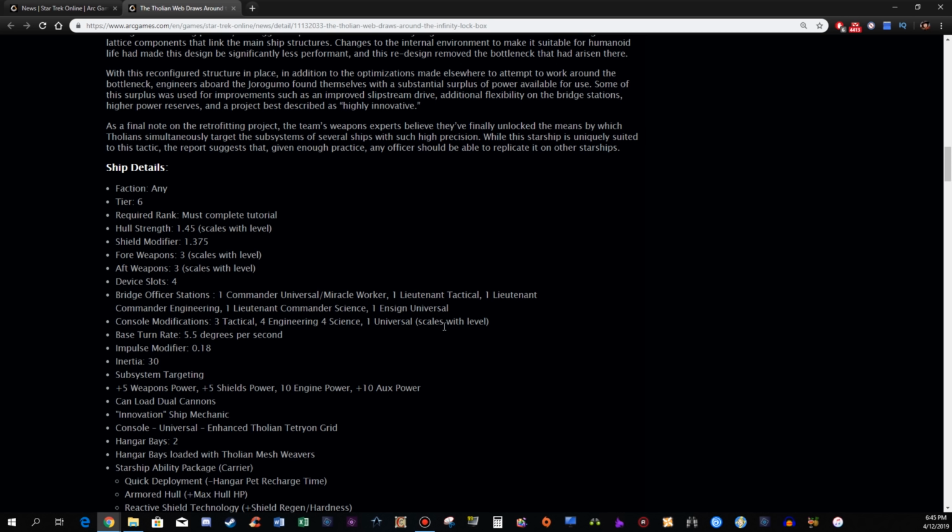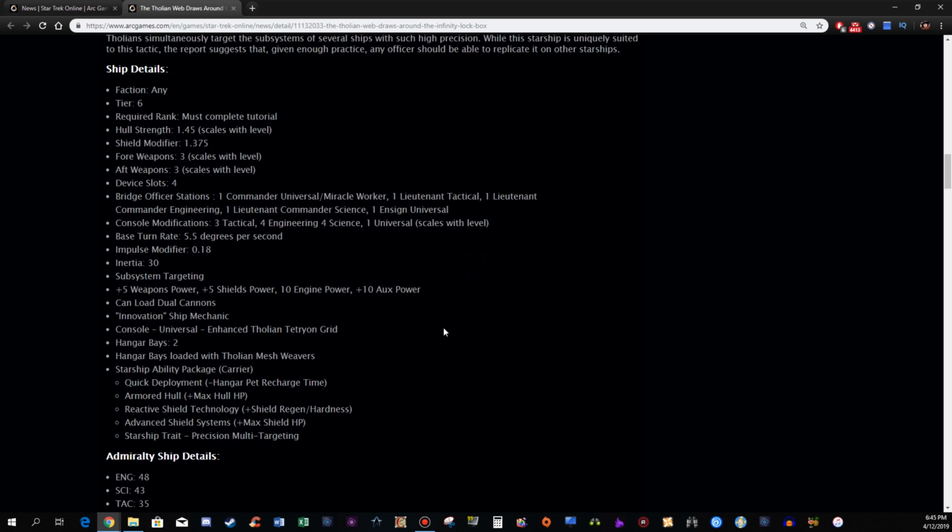And I don't know what the hull strength would be because it scales. So it just doesn't tell us what it will be here. 3 tactical, 4 engineering, and 4 science. So I'm right there. It's more science heavy or engineering heavy rather than being a tactical ship. And 1 universal. That's interesting. It's got a universal console modification. That's something new I haven't seen before. I'd love to see that in action.